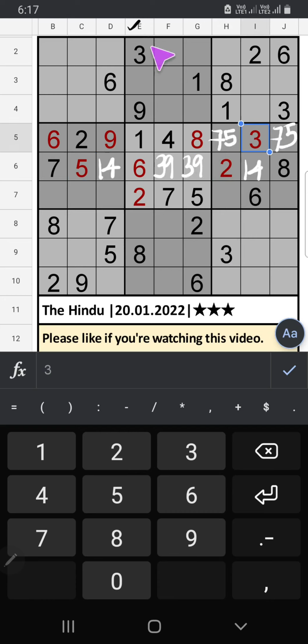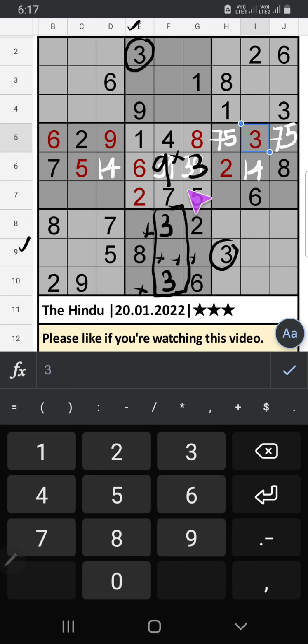Column E, we have 3. 9th row also we have 3. So 3 can't come in these cells. It will come in any one of the cells. Since 3 is here, 3 can't come in this cell. Then 3 is confirmed here, then 9 is here.